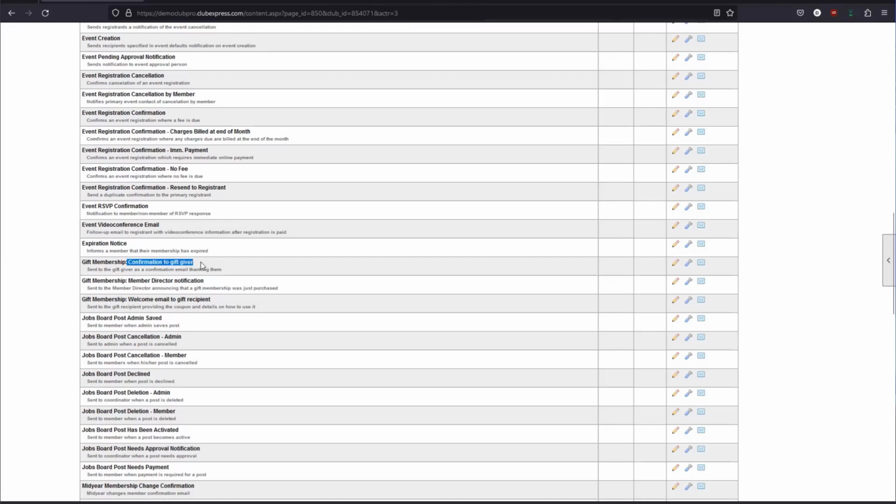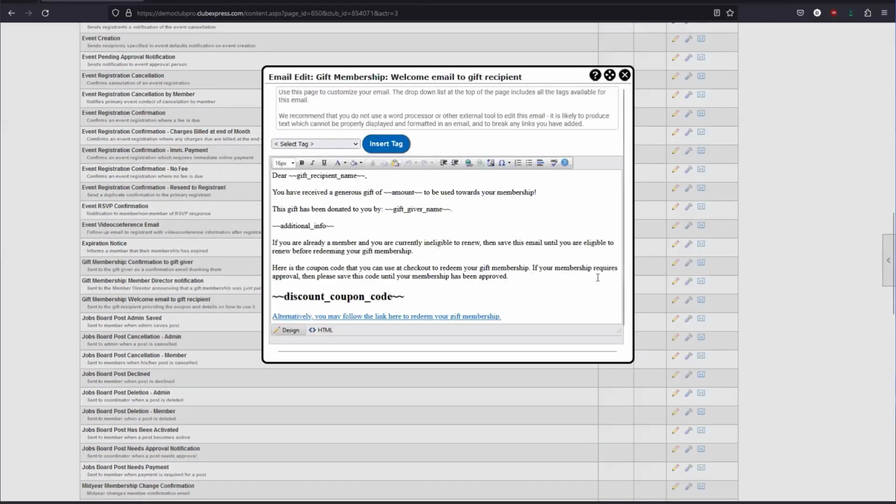The gift giver will get a confirmation email saying, hey, this person got your email. The gift membership director will receive a notification saying, hey, there was a gift purchased for another member, so that membership director knows to look out for another member joining. And then the one that's probably the most important is this welcome email to gift recipient. And you can click on the pencil over here to take a look at that email.